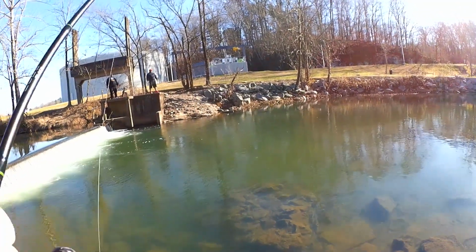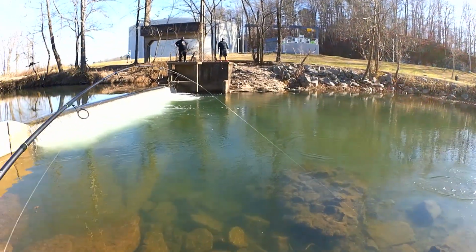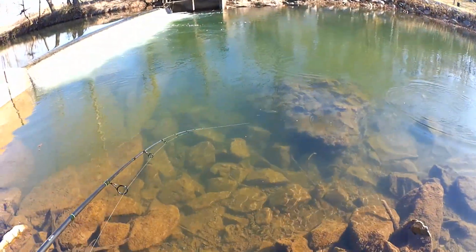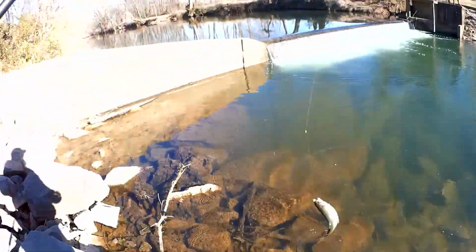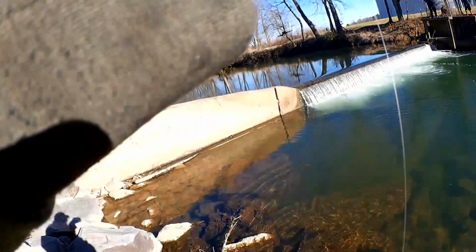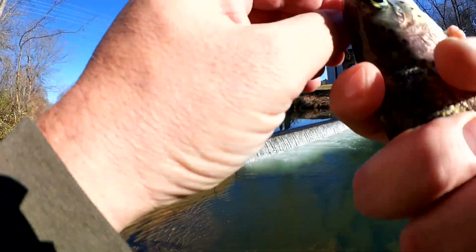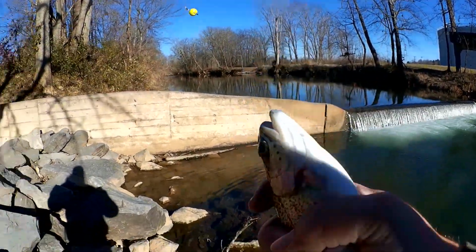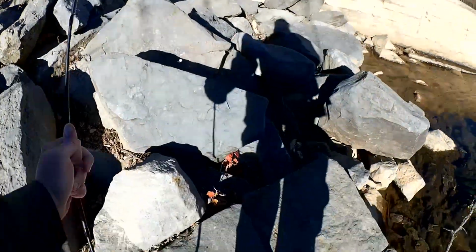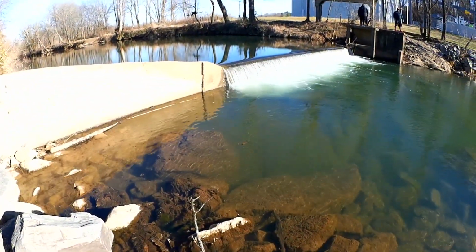Got him! All right. Finally. All right. Got a rainbow trout here. Look, this fin is missing right here. Let's set my pole down and get a good look at him. First fish of the day.